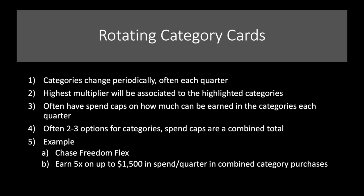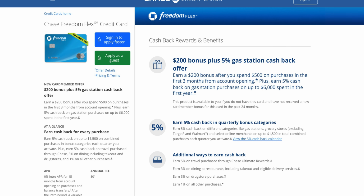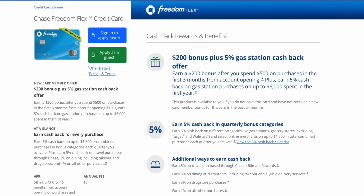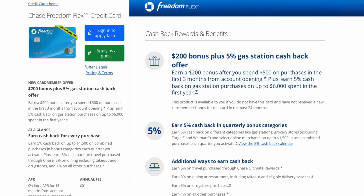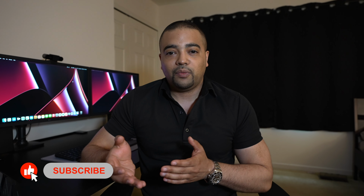And again, we have the spend caps are combined total purchases, right? So for example, the Chase Freedom Flex is a very popular one. That one states you can earn 5x and up to $1,500 in spend per quarter in combined category purchases. So, Chase will publish their quarterly calendar. And then, your categories may be like gas stations and drugstores or something like that. So you could spend $1,000 at gas stations and $500 at drugstores. That combined is $1,500. And the multiplier you get here is going to be 5%. So that $1,500 in combined purchases, you get 5% back. Everything else after that would just default to the 1%.